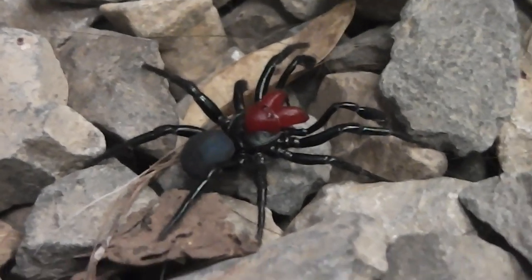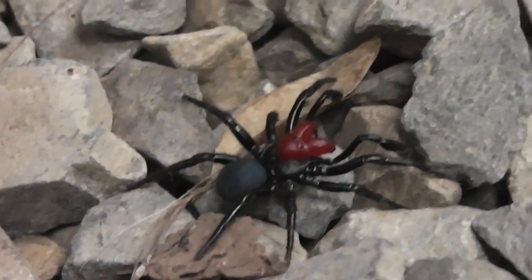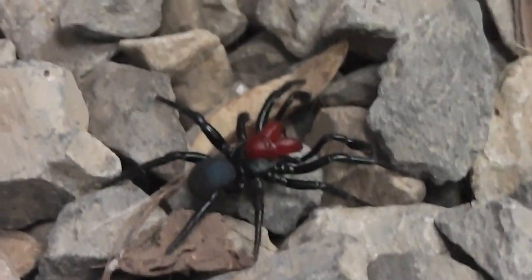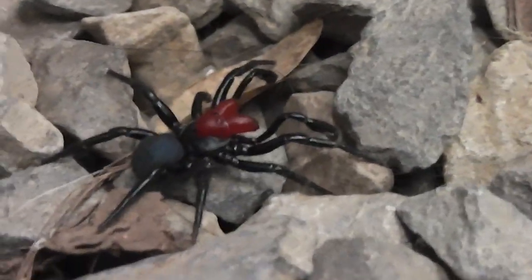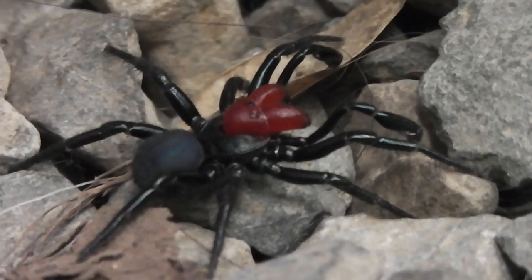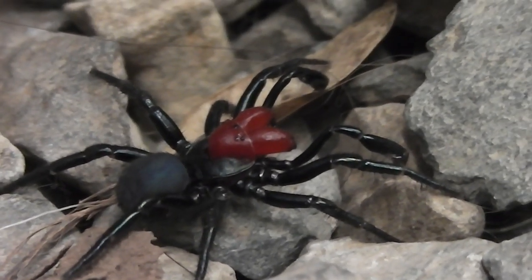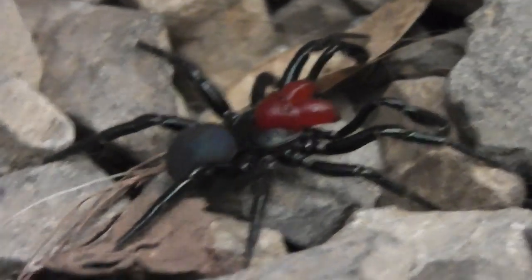I've seen them about three times bigger than that. And I think they live in a burrow anyway. But the males travel around looking for the females. This gravel's a bit rough on my arms. There we are, smile for the camera. So the male has that red mark, so it's a male.